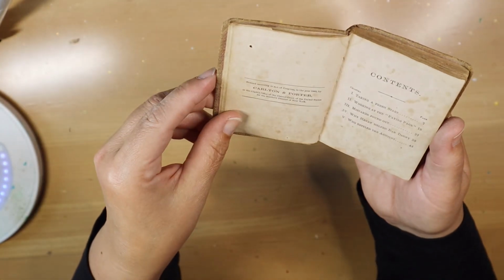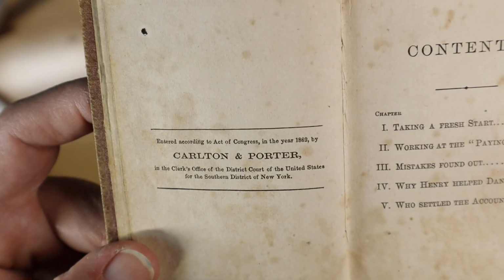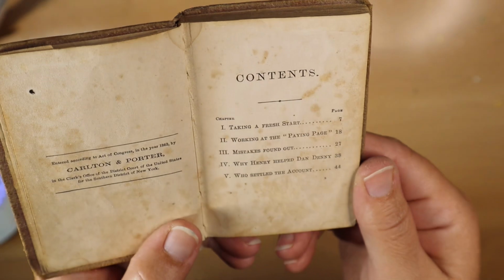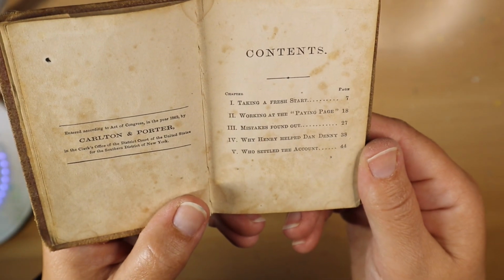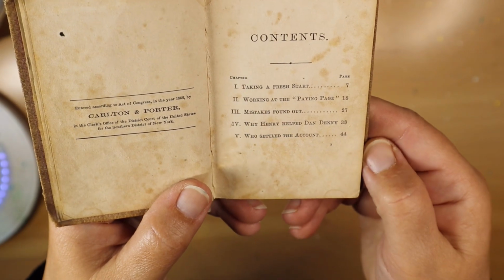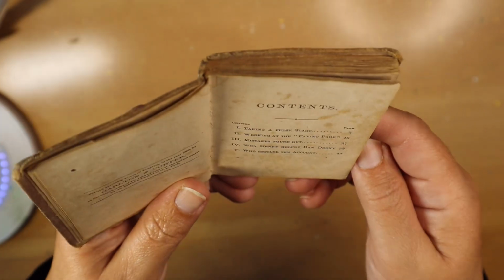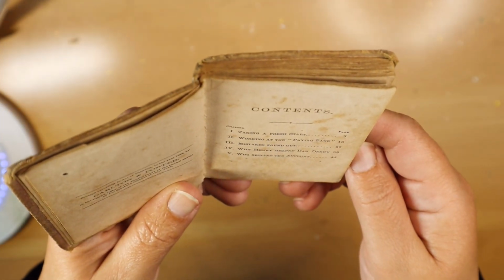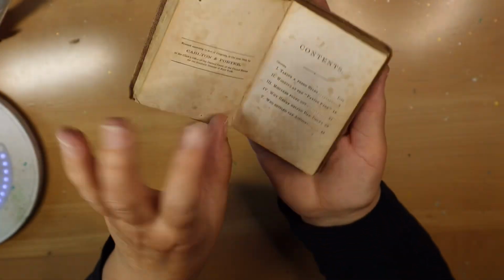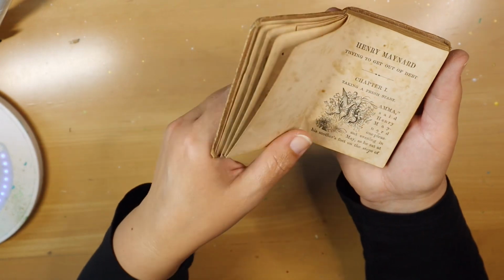So I'm curious to read this. This was the year 1862. And let's see. Taking a fresh start, working at the paying page, mistakes found out, why Henry helped Dan Denny, and who settled the account. Sounds like this Dan Denny was in trouble.